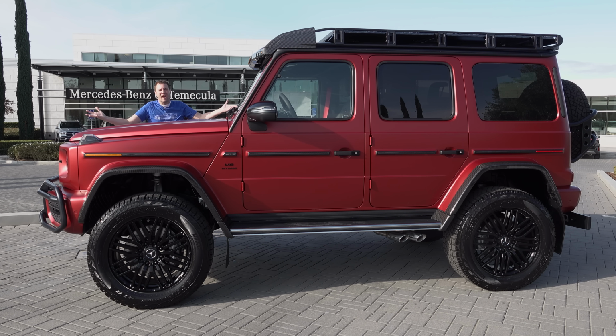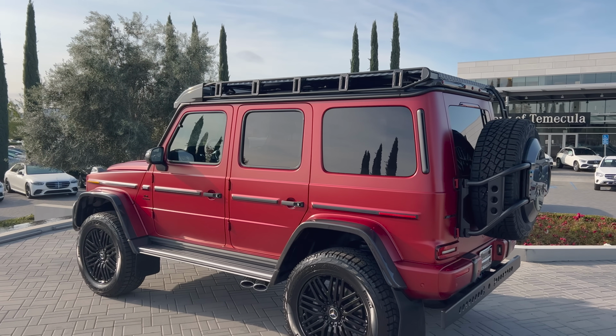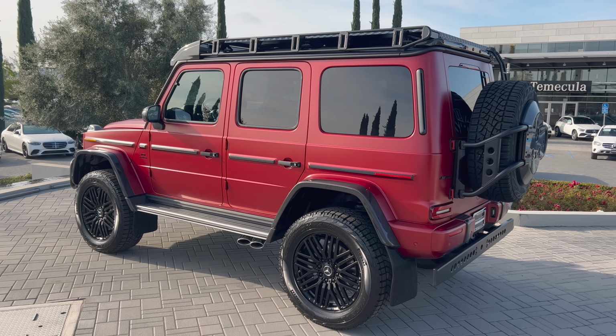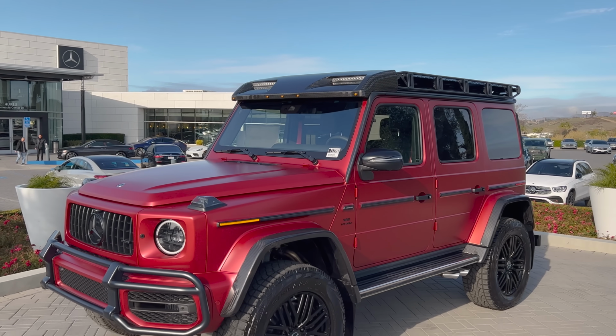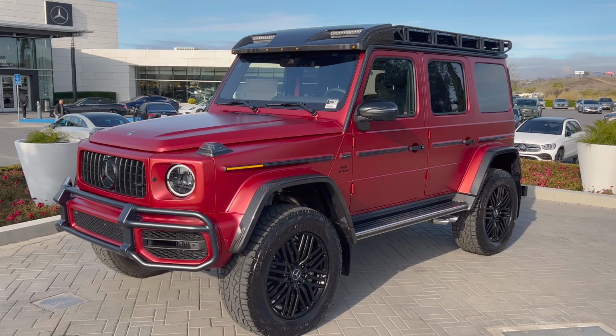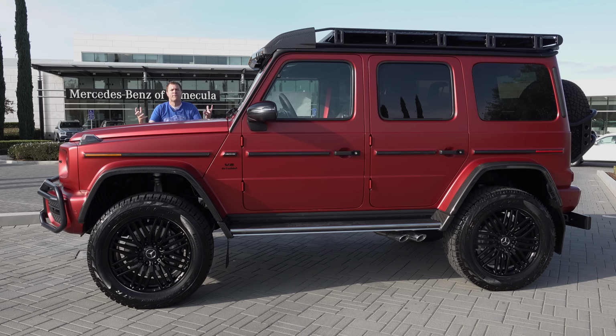This is the new 2023 Mercedes-AMG G63 4x4 squared, and it is ridiculous. The regular Mercedes G-Wagon is already kind of ridiculous, a giant luxury box that's amazing off-road, but this takes things to a whole new level of insane. It has 580 horsepower, a $350,000 starting sticker price, and it comes with an off-road lift kit from the factory. And today I'm going to review the new 4x4 squared and show you all of its quirks and features.